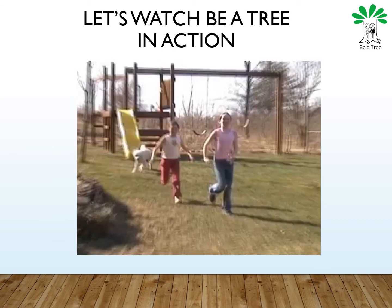Here's a video that shows you how to be a tree. Notice that whenever the kids are still, the dog ignores them. Even when the dog tries to play with the girl, she stays still like a tree and the dog goes away.